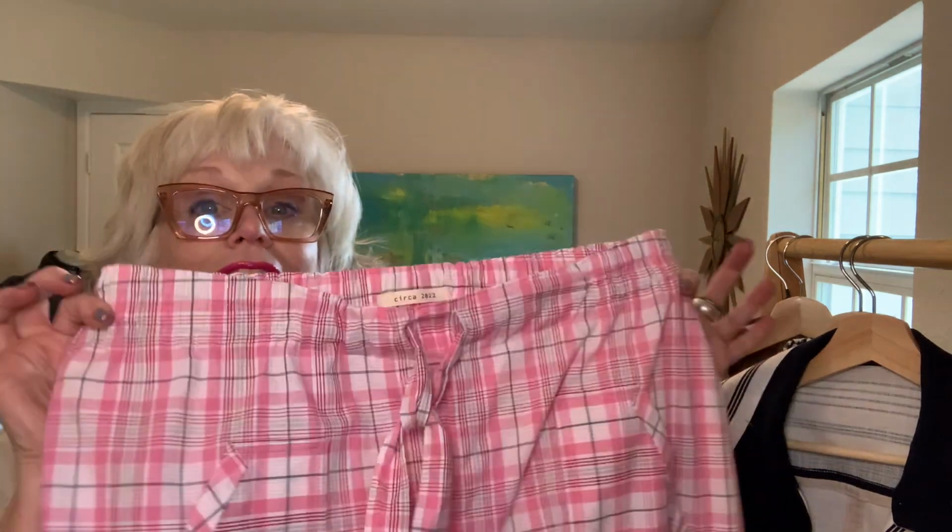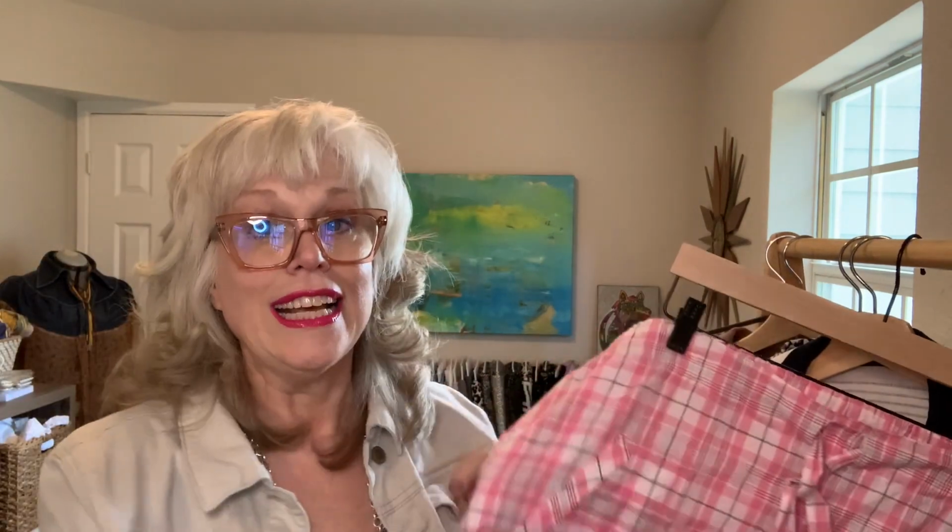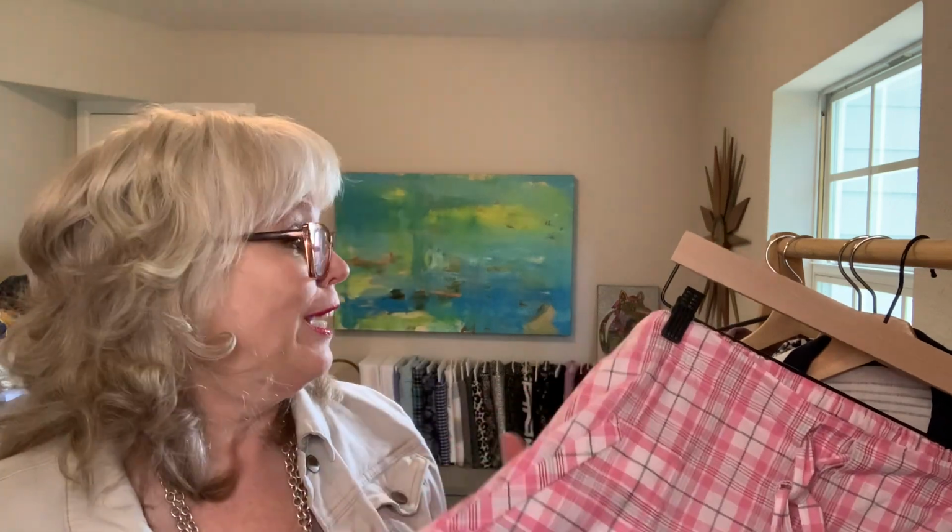It's a fairly flat front, but as she pulls it, it will gather a little bit. And I just thought that was a nice way to make sure that it would fit her. Like I said, I have her measurements, but you never know. You want to make sure that they can wear the things that you make. So this is something I sewed in April, and I will be submitting this.